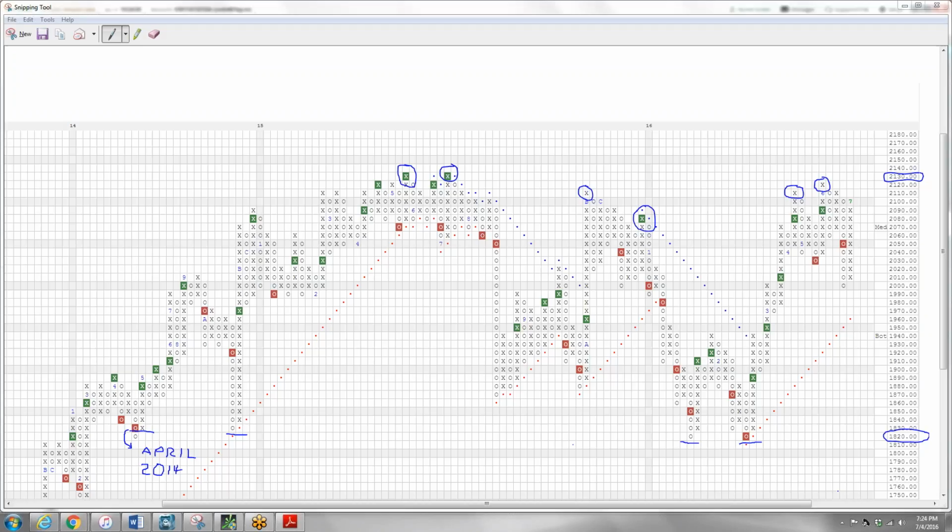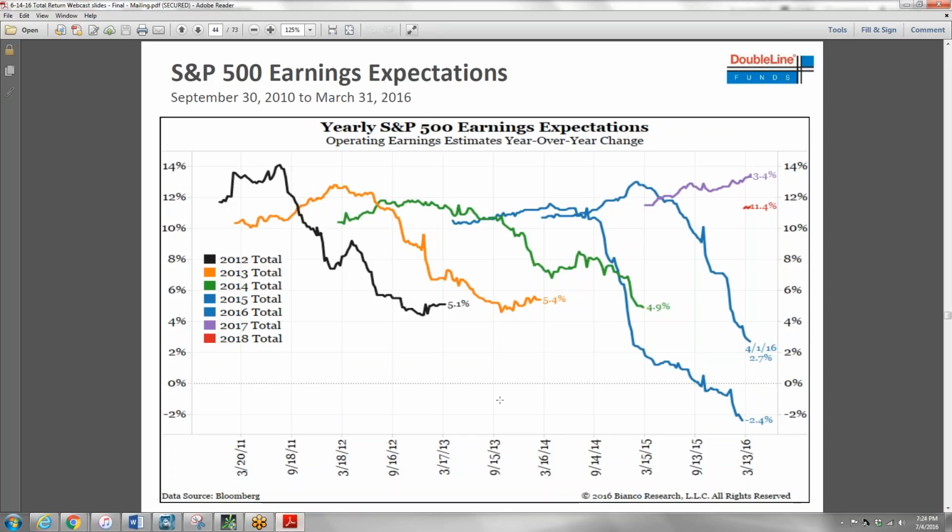Well, actually, let me tell you what's going on and why this is happening, okay? One thing is that the earnings keep on being revised down. We're in a period of very, very slow growth. You can see this black line. In 2012, they estimated that the earnings would be around 12%. Of course, they revised them down to a little over 5%. And that continues year after year after year, where they start optimistic and then revise the numbers very, very low.